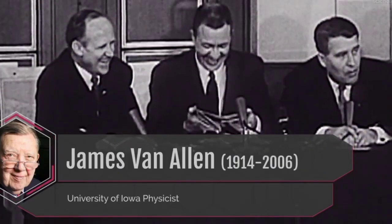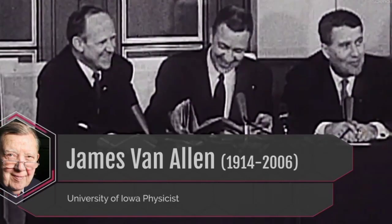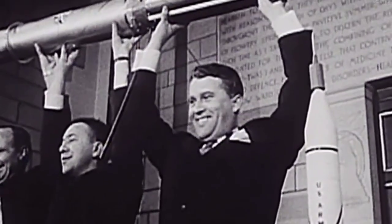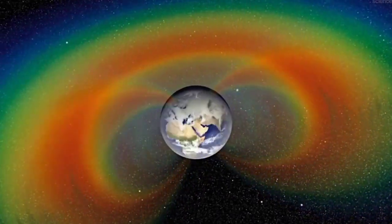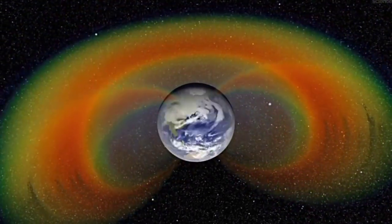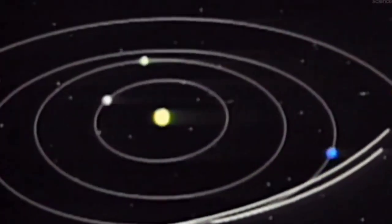University of Iowa physicist James Van Allen, who designed and ran the science experiment on Explorer 1 and experiments on myriad subsequent missions, called the event one of the landmarks in the technical and scientific history of the human race. He continued, "Its instrumentation revealed the existence of radiation belts of the Earth and opened up a massive new field of scientific exploration in space. It inspired an entire generation of young men and women in the United States to higher achievement and propelled the Western world into the space age."